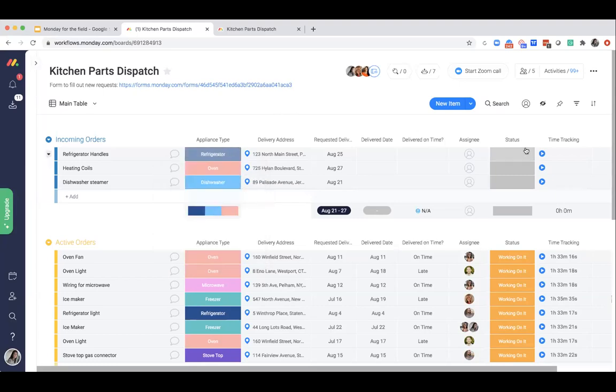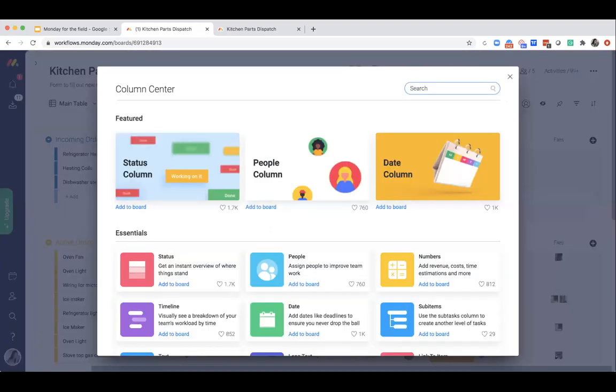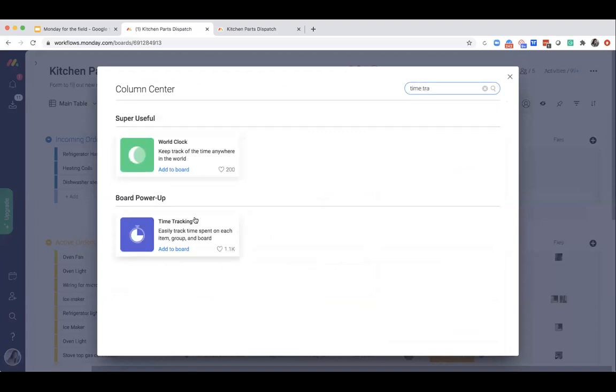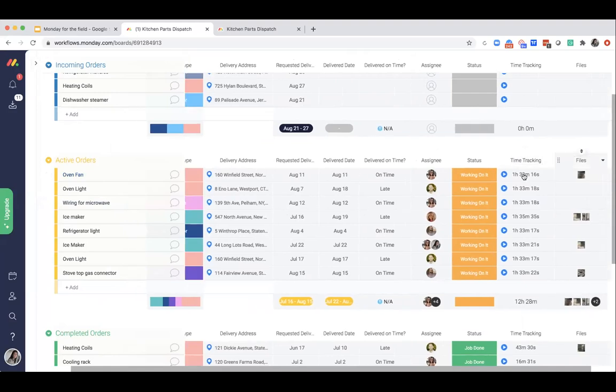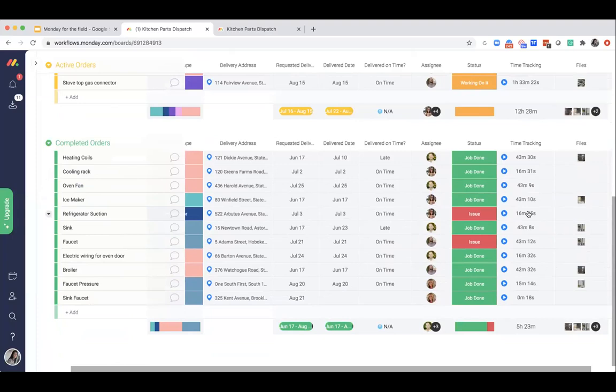Additionally, I'm using the time tracking column here. In my column center, search for it, and it is called time tracking right there. This is available on our Pro plan and above, and this essentially shows like it's a stopwatch. So it basically shows how long each job is taking. So I can see that this oven fan job took 1 hour and 30 minutes compared to maybe a quick job, which was a refrigerator suction not working correctly, taking only 16 minutes.